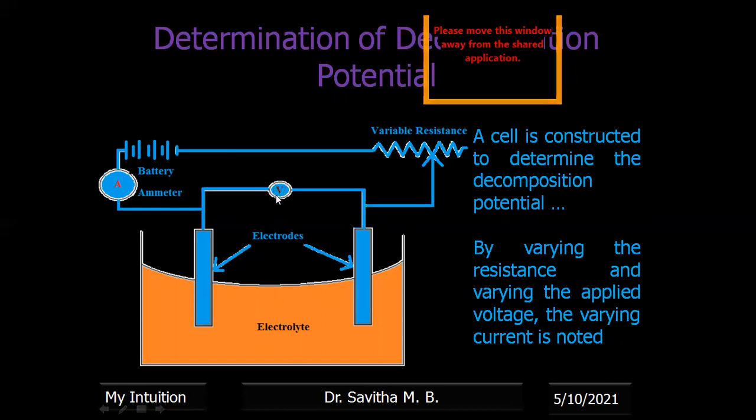Okay, if it is continuously giving the deflection, then that itself is the decomposition potential. But generally it will not give, it will suddenly stop. When it suddenly stops, you have to increase the potential. Again, by varying the resistance and varying the applied voltage, the varying current is noted, and you have to plot a graph.